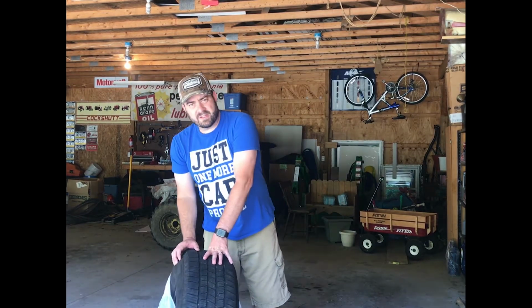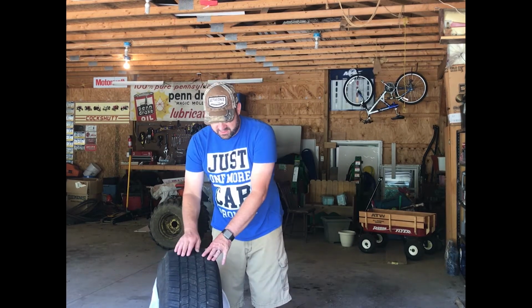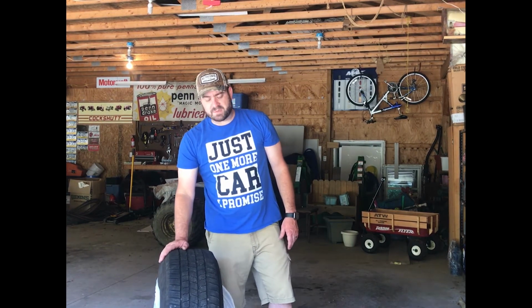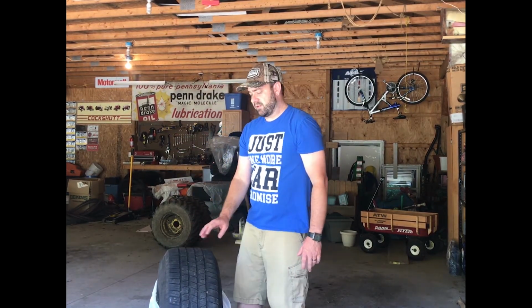Here's those Michelin LTX MS2s. These are by far one of my favorite all-season tires. You can see there's still a ton of siping left on them. I'll get the tread depth gauge, we'll see how deep they are, but for Jennifer's expedition in the wintertime, I just want to make sure she had the best tread possible. So we'll be listing these for sale.